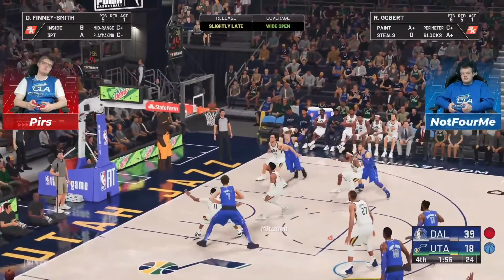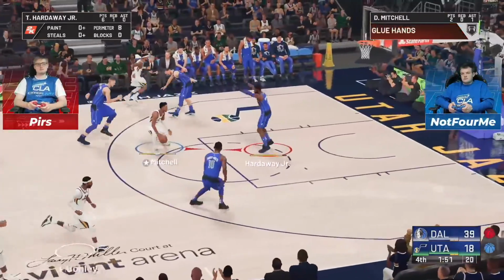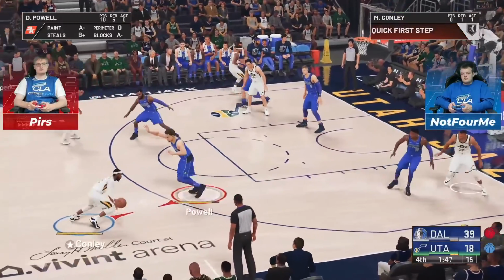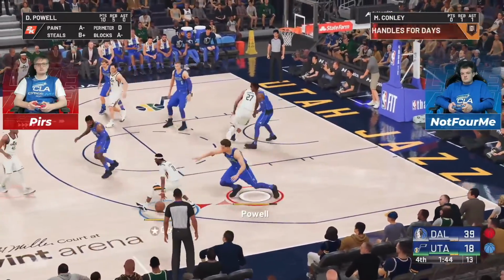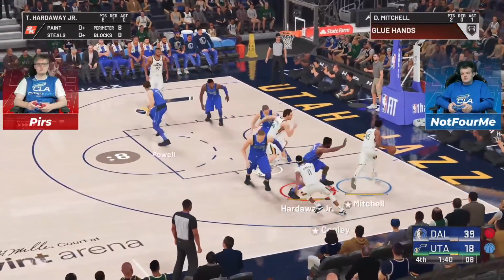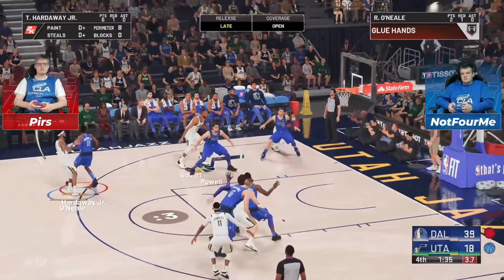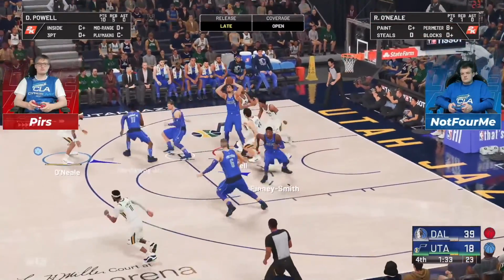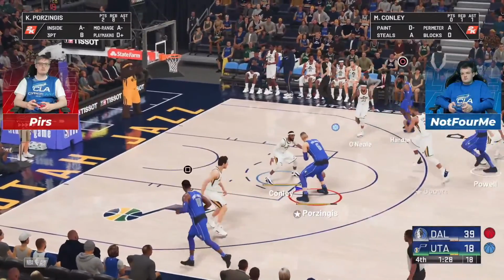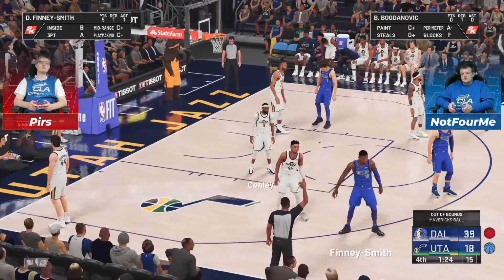Here's Finney Smith. The shot is off that time. Now the Jazz take it the other way. Mitchell kicks to Conley. 1:44 left in the fourth. Back to Mitchell, and he drives in. Gobert the pass to O'Neal. Another miss by Utah. Dallas has gotten off to an 0 for 2 start from downtown here in the fourth quarter. And one team is just completely outclassing the other tonight.